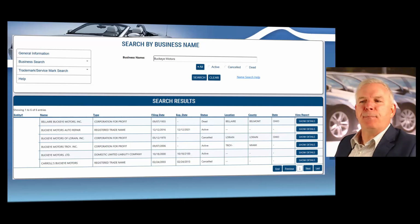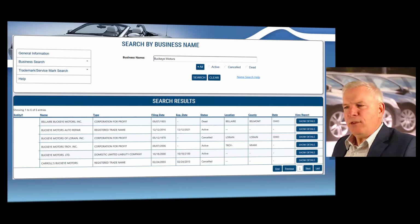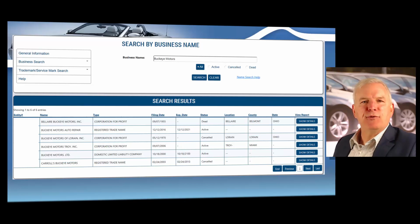So obviously they have a very extensive record of anybody that had the name Buckeye Motors. Just below that, see where it says Buckeye Motors Auto Repair? Well, there's a registered trade name. So you wouldn't be able to use that, any name that's similar to that anyway. That would give them legal recourse. And it also shows, if there's a corporation for profit, domestic limited liabilities, it shows the business structure as well. So you definitely need to be aware of that.